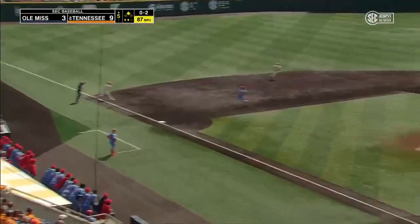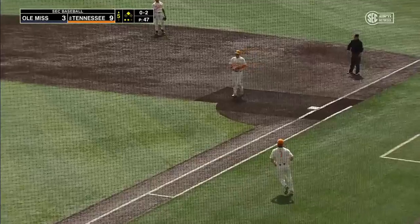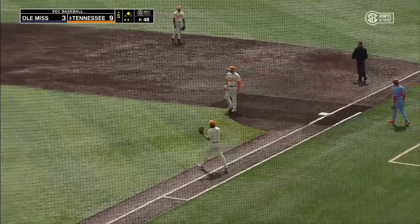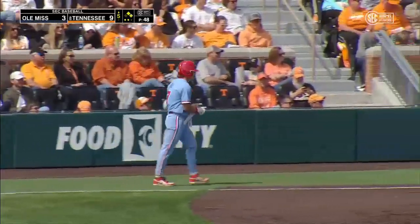Chopper toward third, that's a fair ball. Long throw from Amick is offline. Never really had a chance to set his feet. And Hill's a very good base runner. Now they're on the corners for Ole Miss with 2 outs in the 5th.